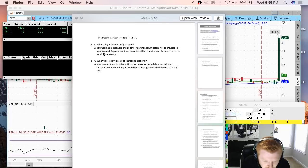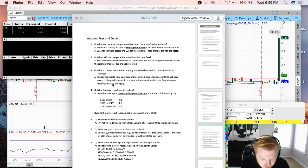Next page. The username and password they'll send to you over in an email. When will I receive access? They're going to activate your accounts once your funds are transferred and processed. Next page. All right, what are the main charges for the active trading account? So subscription based, it includes a monthly subscription of $115 for software access and $35 for market data. They're not prorated. The $35 you're going to get charged at the end of every month.